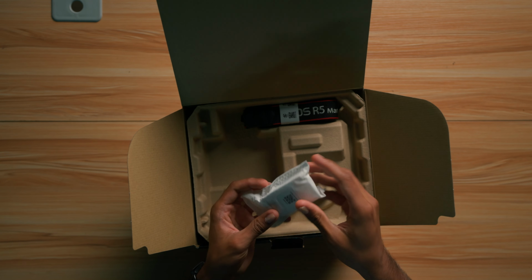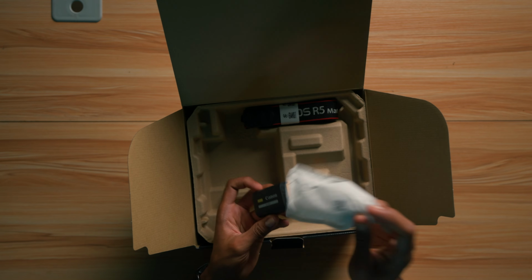So here we do have our LP-E6 charger, and right here we do have the new Canon LP-E6 battery. Now this battery is very important for the R5 Mark II, mainly because if you want to use this camera for 4K 120, 8K video, and pretty much most of the video specs, you definitely want to use the newer batteries since the older ones aren't going to work as well.